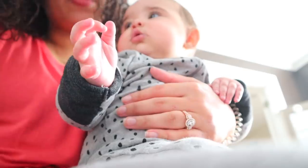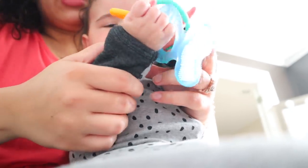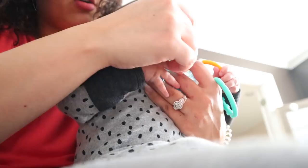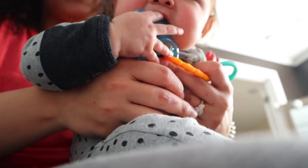All right, so breakfast is over and we don't get so crazy now because she's going to be going down for a nap soon. So I like to do very chill seated play. I will also put her in her bouncer seat. She doesn't really bounce in it right now, so it's perfect just to let her sit and let her food kind of go down.